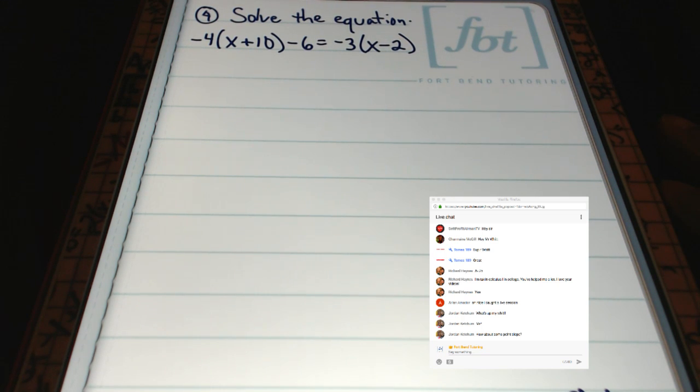Jordan says, how about some point slope form? Well, sir, we had points. They gave us point slope form in the previous problem. Okay, so I don't know if you missed that part, but we were asked to write that previous problem in slope intercept form. So we may get back to some more point slope.